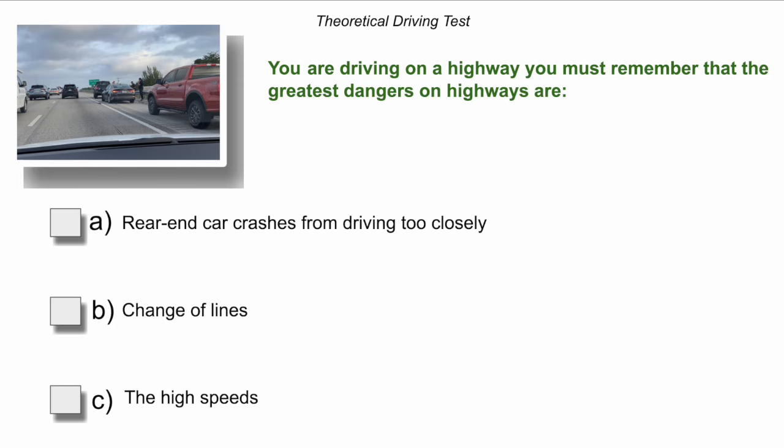You are driving on a highway. You must remember that the greatest dangers are on highways, and those dangers are rear end car crashes from driving too close.